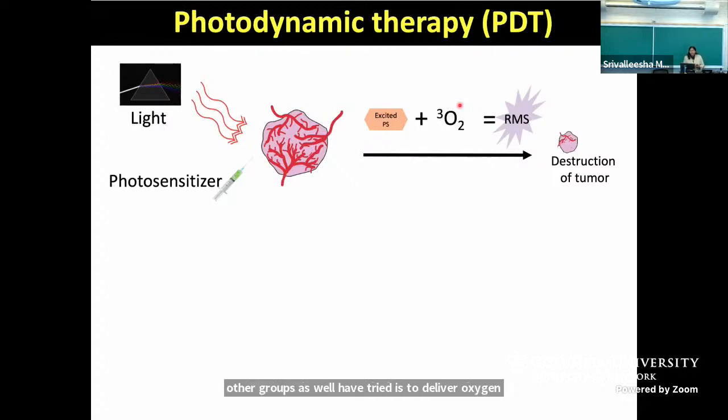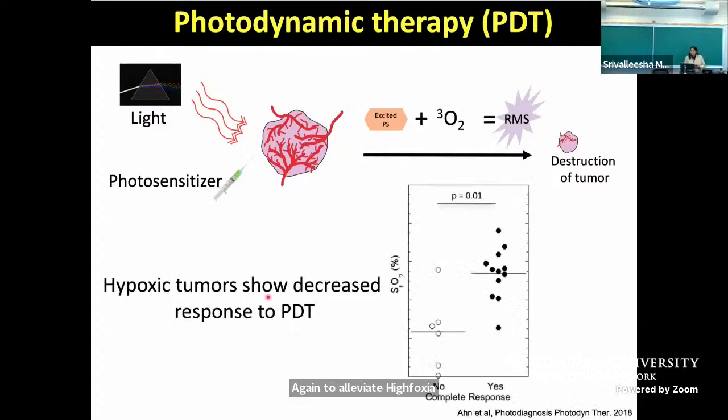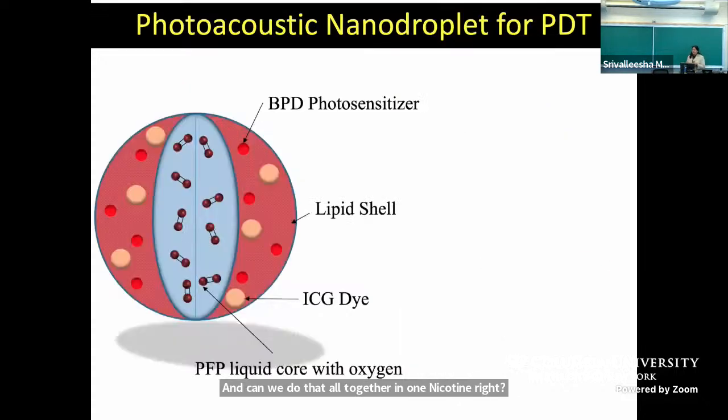And it is very important, again, to alleviate hypoxia for PDT, because hypoxic tumors show decreased PDT response. So if you have very hypoxic tumors, PDT response is not that great. More oxygenated tumors, the PDT response is good. So we need to be able to deliver the photosensitizer and oxygen, and can we do that all together in one nanoparticle? Right? And to do that, what we have here is a nanodroplet.